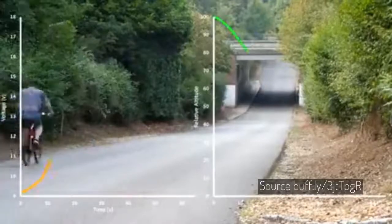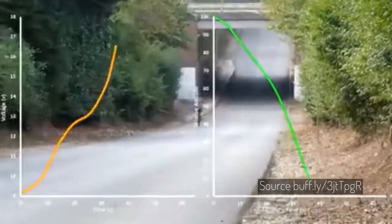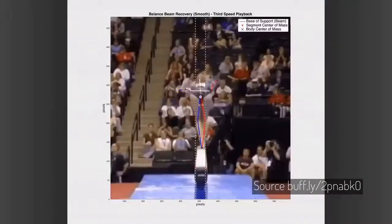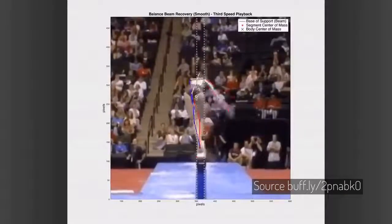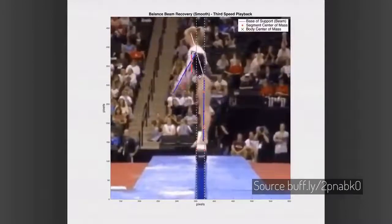Supercapacitor technology allows rapid and repeated charge and discharge cycles. Tom Stanton used it practically and built a DIY e-bike with 6 2.7 volts 400F supercaps. A center of mass analysis of gymnasts performing heroic recoveries on a balance beam. The gymnast's center of mass must be right above the supporting beam if she wants to stay balanced.